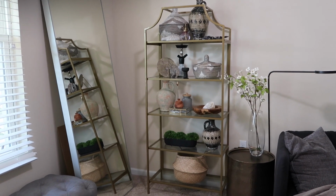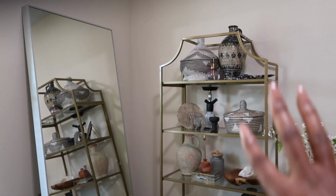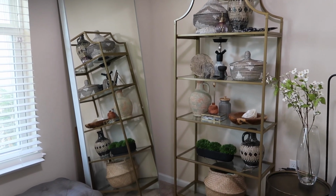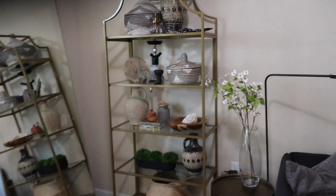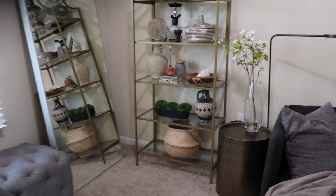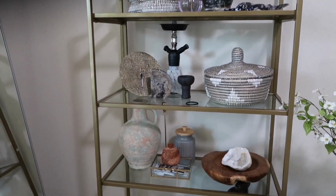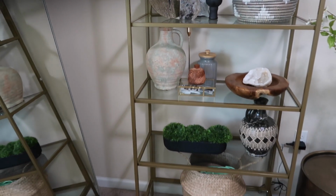All right, I'm back for the update time. So this shelf right here is like the newest thing to my home decor. I just got her maybe a couple weeks ago, and I absolutely love this. It's so nice. It was like $120 from Walmart of all places. But I just have the things that I've already shown before on here. But I've already shown all this stuff.